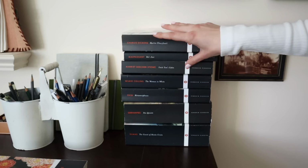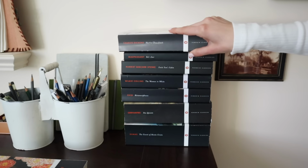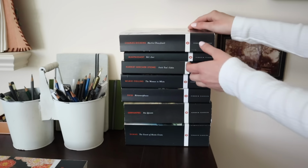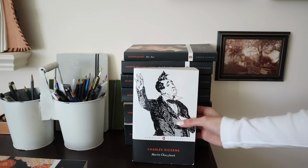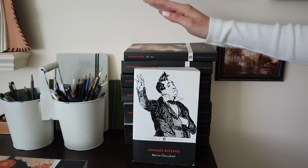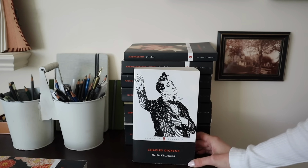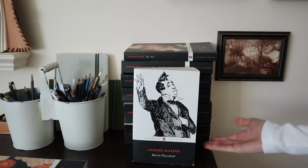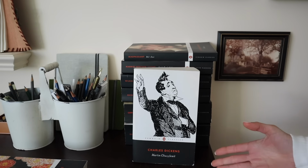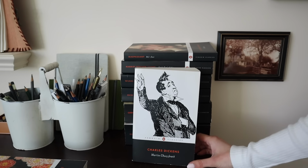Okay, this is where we're getting a little weird. I don't know why this Charles Dickens book is not with my other Charles Dickens Black Spines, but anyway, this one is Martin Chuzzlewit by Charles Dickens, of course. Emma and I ended up DNFing it, so I apologize. This is probably my least favorite Dickens so far, which is so sad, but I definitely will be keeping it in my collection just because at some point, if I want to go back and try to reread it or actually finish it.